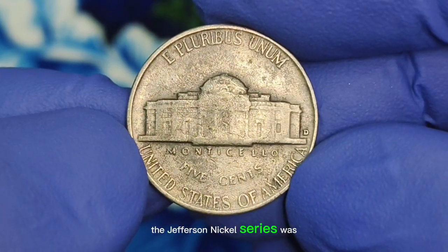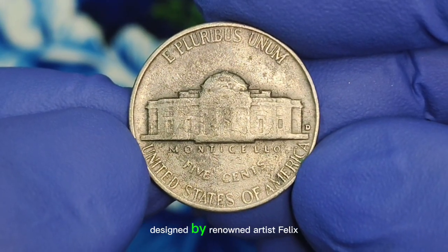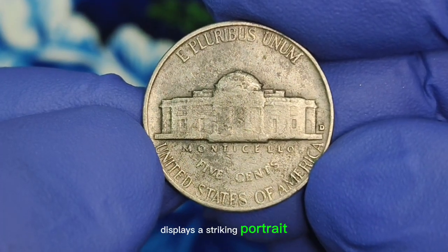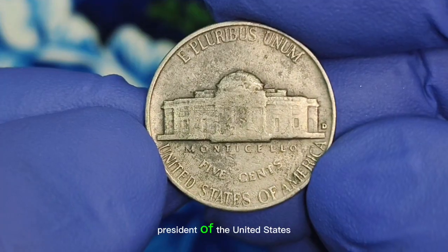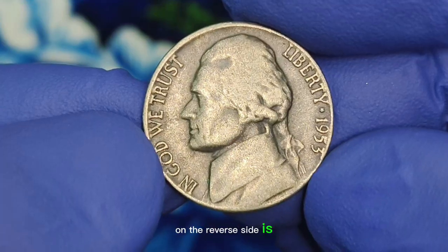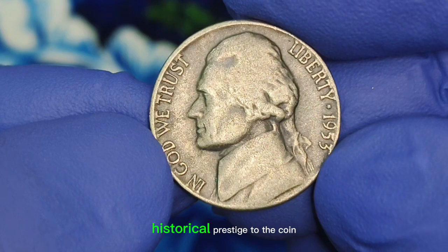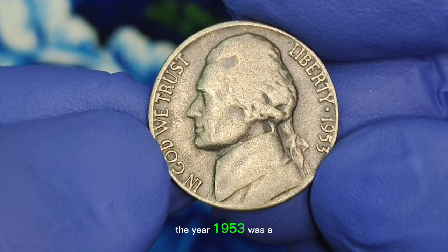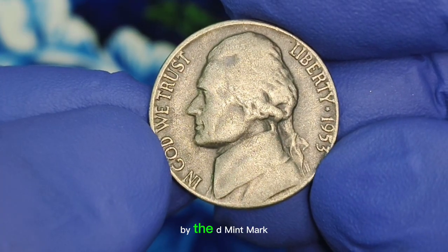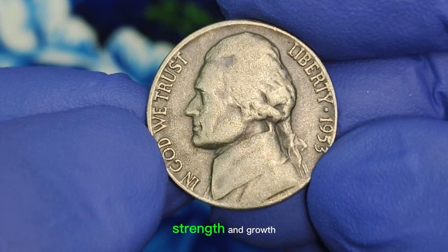The Jefferson nickel series was first introduced in 1938, replacing the Buffalo nickel. Designed by renowned artist Felix Schlag, the obverse of the coin displays a striking portrait of Thomas Jefferson, the third President of the United States and principal author of the Declaration of Independence. On the reverse side is the iconic image of Monticello, Jefferson's Virginia estate, which adds both character and historical prestige to the coin. The year 1953 was a significant time in post-war America, and the Denver Mint, identified by the D mint mark, played a crucial role in striking these coins during a period of economic strength and growth.